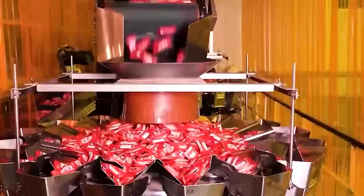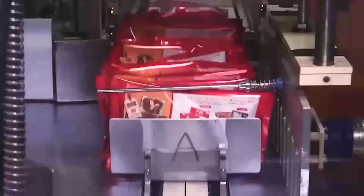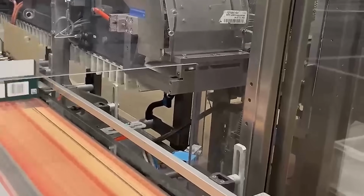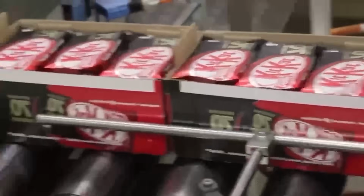Beyond quality, KitKat factories are also designed with hygiene and allergen safety in mind. Separate lines may be maintained for peanut-free or gluten-free variations, and full allergen switchover protocols are implemented if recipes change. Stainless steel surfaces, clean-in-place systems, air filtration, and pressure-zoned rooms ensure that each environment is sanitary and safe.